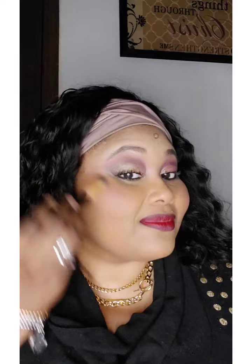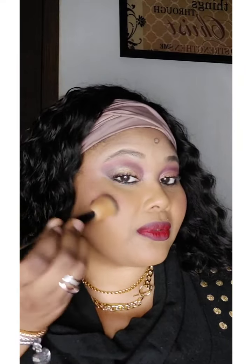These Luvme hair wigs, man, are the bomb. And I asked my husband, I said, which one should I wear today? And he told me to wear the curly one, so that's what I'm doing. And this is gonna be about the finished look, y'all.